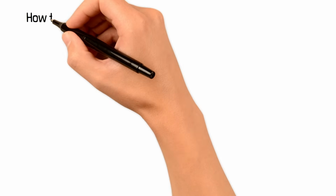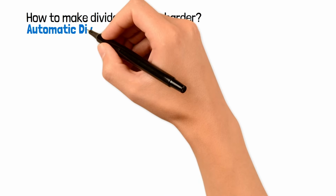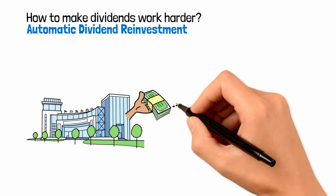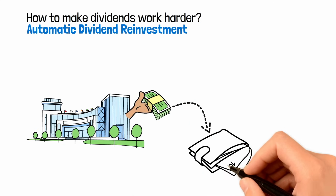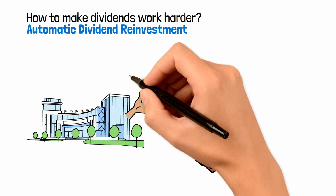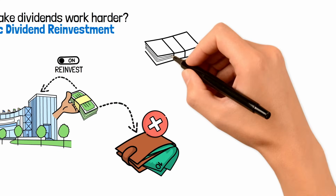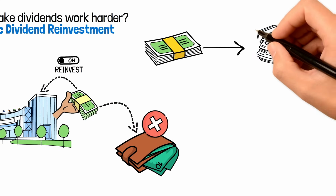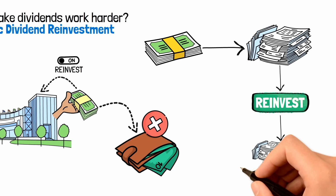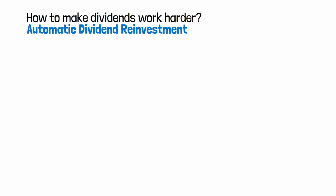So now that you understand what dividends are and why they matter, let's look at how to make those dividends work harder through something called automatic dividend reinvestment. Here's the idea. When a company pays you a dividend, you could take that cash and spend it. A few bucks here and there, nothing wrong with that. But what if instead, those dividends were automatically used to buy more shares of that same company without you doing a thing? That's what automatic dividend reinvestment does. Every time you earn a dividend, it buys you more shares. And those new shares, they'll start paying dividends too. And those dividends buy more shares, and so on.